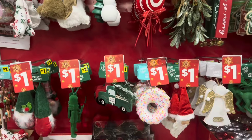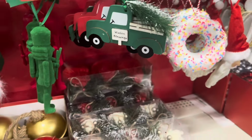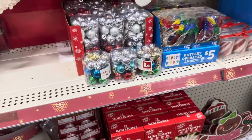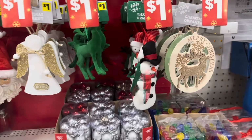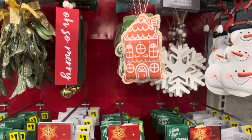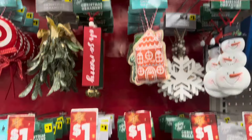Anyway, which of these ornaments would you like? I know my youngest son would love that donut. Winter blessings on the truck is adorable as well. But, I mean, for a dollar, you can't beat it. We do like to go to Hobby Lobby and let the kids pick out an ornament each year. But with budget being so tight, we might be doing a Dollar General ornament pick out this year. Because, I mean, they're just as cute, right?